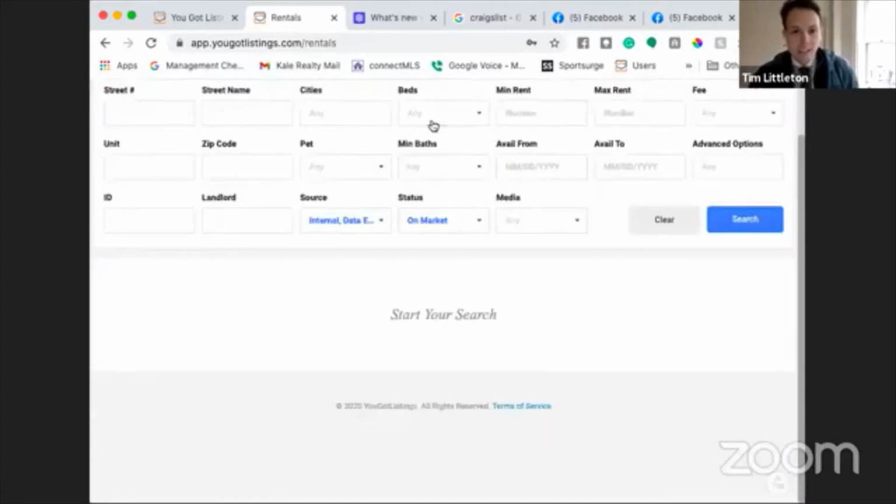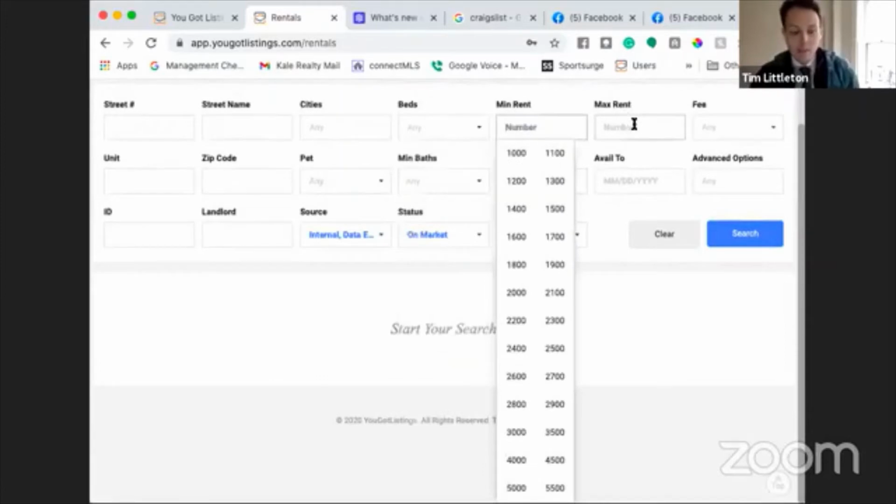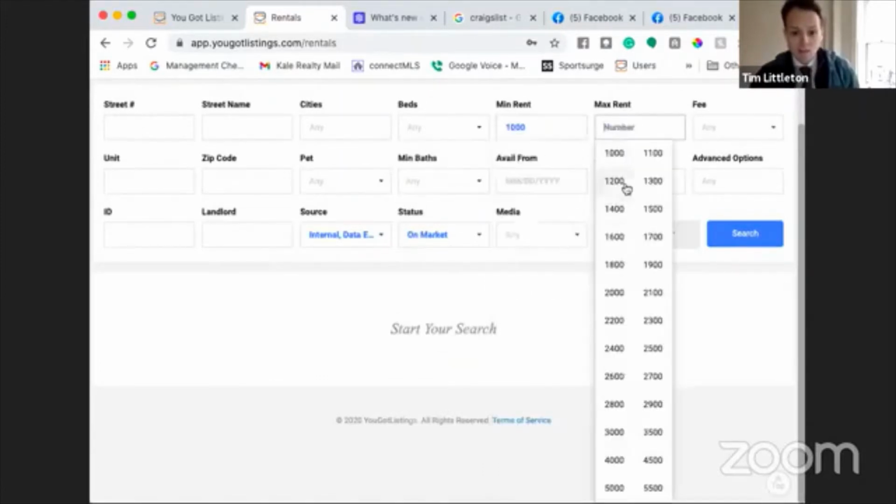So there's that. Beds, obviously, minimum rent. If you have somebody that's looking for, like, a $1,000 to $1,200 apartment, that's how you would do that.